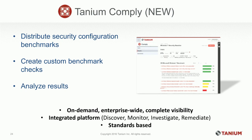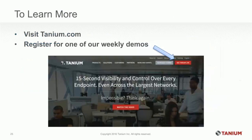It does that on the single agent and infrastructure of Tanium, which can solve a variety of IT operations and security problems above and beyond compliance, including the ability to discover unmanaged assets through things like threat detection, investigate incidents, or remediate at scale.